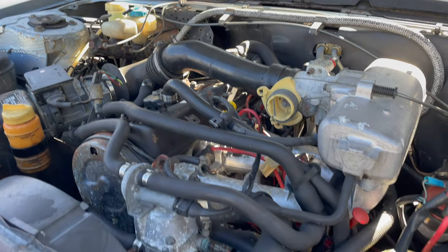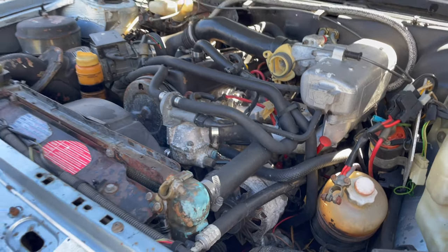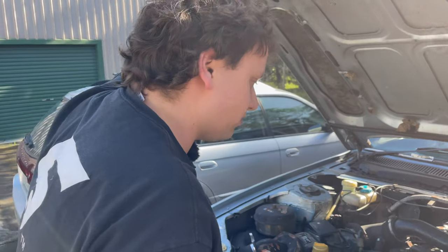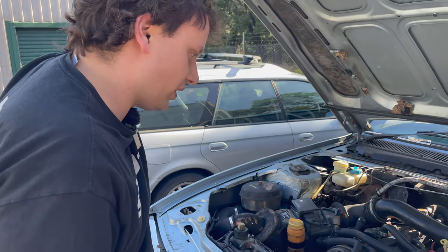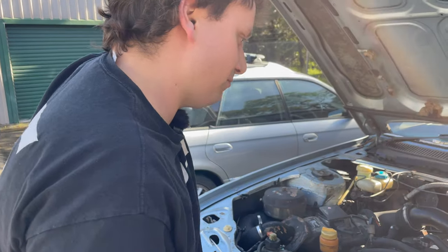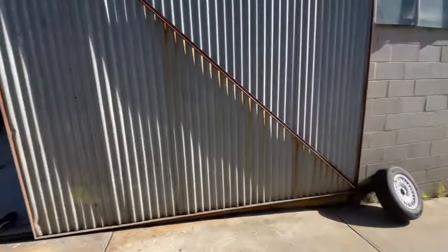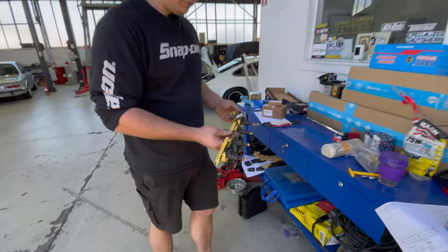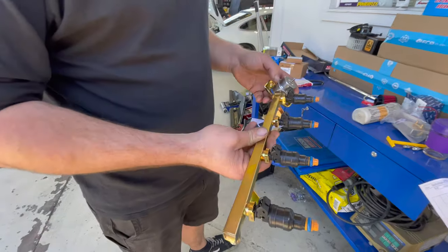Other than that, the only thing I've really done in here is pull the fuel rail off. That's been re-zinc plated, and as I said, the injectors have been overhauled, so that is actually ready to go back on when I get a minute. So here's the fuel rail off the Peugeot, ready to go.